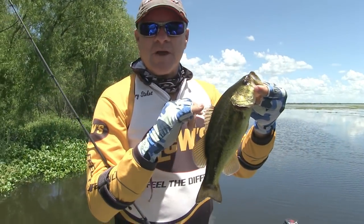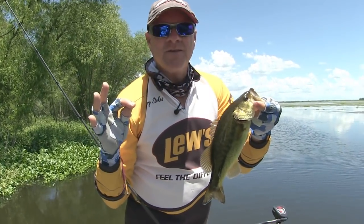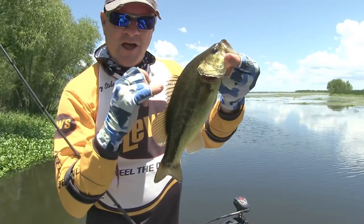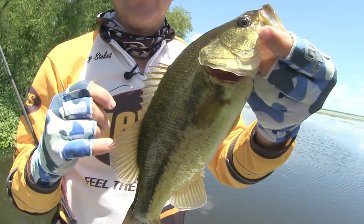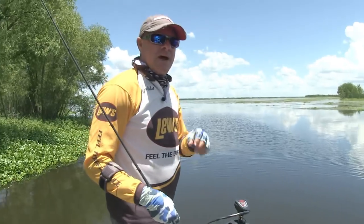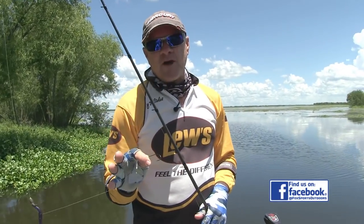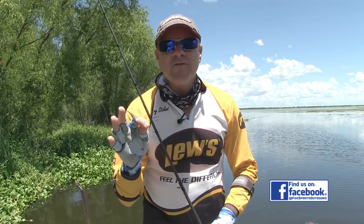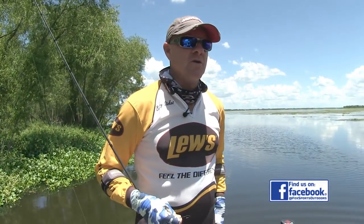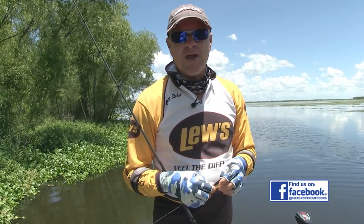Not big, but let me explain a little something to you. This place is not a big fish place. It's a numbers place. You can catch a lot of bass in the Atchafalaya River Basin, and a lot of them are going to be that size right there. Just a lot of fun to catch. But if you're looking for a big trophy bass, this is really not it. If you catch a 3 to 5 pound bass here, that's a big one for this place. Most of the bass you catch here are going to be from 10 inches to 2 pounds. That's going to be your average bass here.